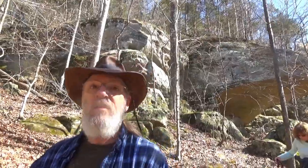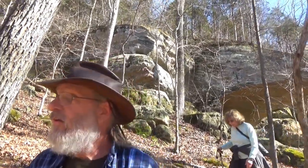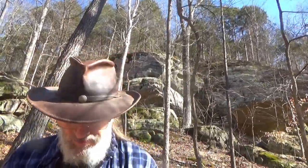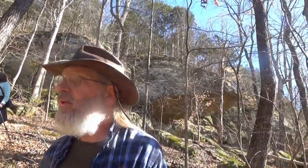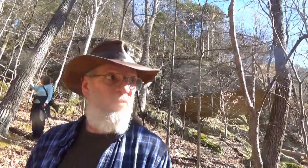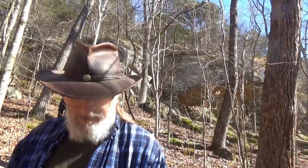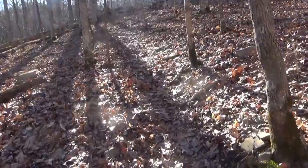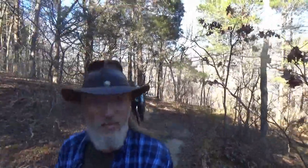We are leaving the bluff face behind and trying to catch back up with the trail we came in on. That was a pretty neat little excursionary explore. Really just makes you want to come out here with no agenda and just walk the bluff. That's pretty neat. All right, here we go, back up the hill. That's pretty neat.